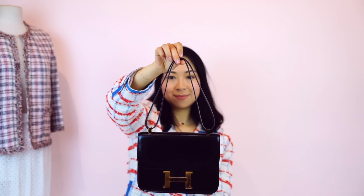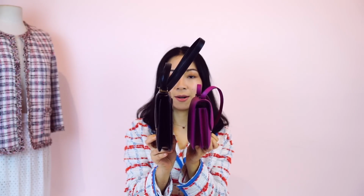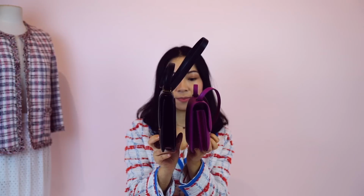This is the strap. The length of the strap is not adjustable, but you can pull this bottom part up and it becomes a double strap. The main difference of those two bags is not the size, because the current collection has a larger size, which is very similar to the vintage bag. The main difference is the side. As you can see, the side of the current Constance bag is bulkier than the vintage Constance bag.